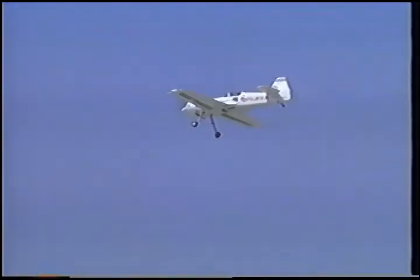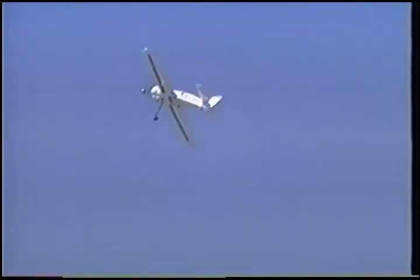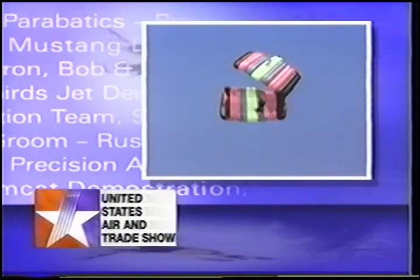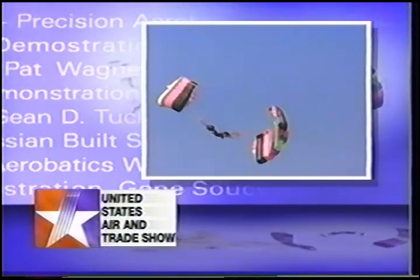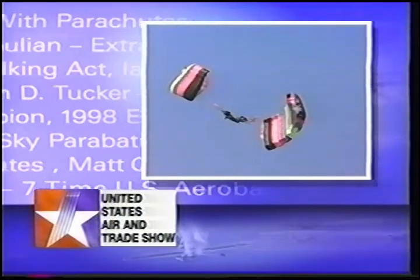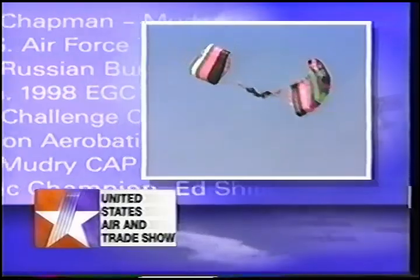Now, Ian Groom didn't start his business life as an aerobatic pilot. He started as a Wall Street banker, I understand. As a Wall Street banker, Jim, but the bug bit him, and he's been flying ever since. Well, speaking of flying bug, here's a family affair in the air, aerobatics without the engine, as the U.S. Air and Trade Show continues from Dayton, Ohio, the birthplace of aviation. Stay with us.